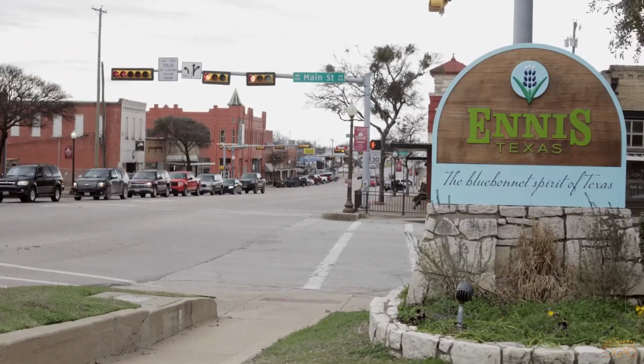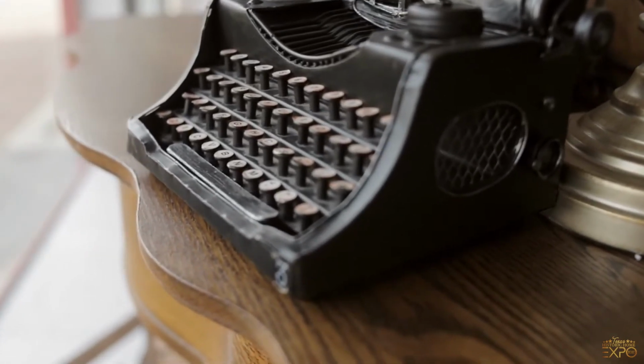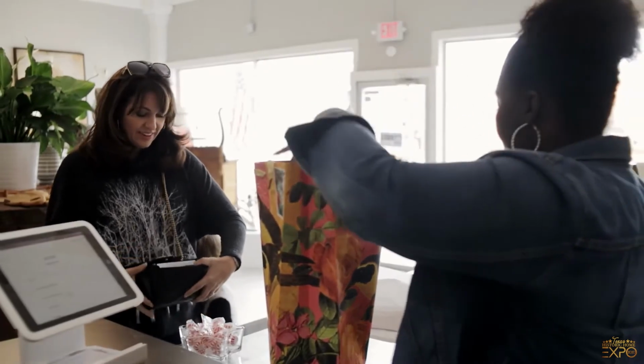When I came to Ennis downtown and seen that they were trying to revitalize their downtown and keep the old structures, I just fell in love with it and I said I want to be a part of that. So that's how we got here.